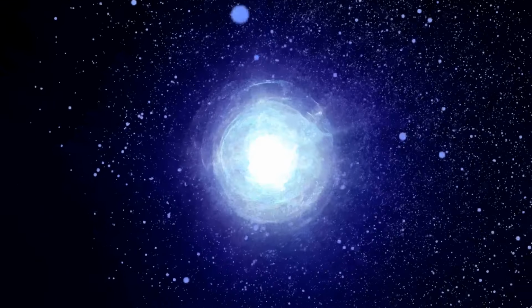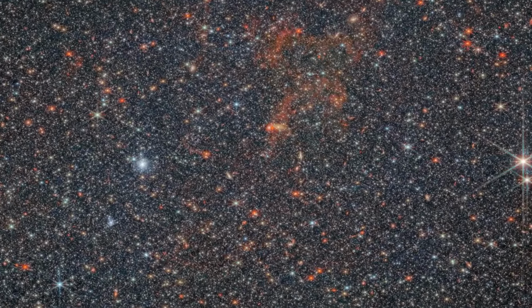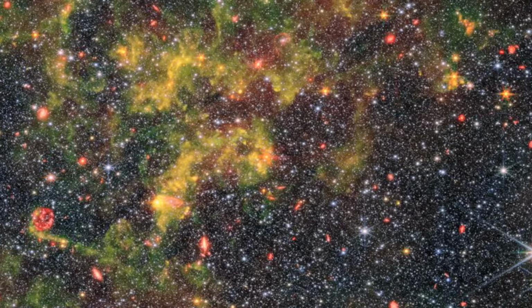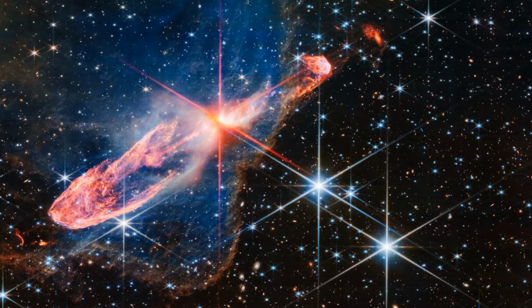Another reason the new space telescope is so cool is that it helps us learn more about star formation. This process has always been a foundational part of astronomical studies. But even though Hubble has provided us with some iconic images and observations, there are still many unanswered questions about how stars form and go out. But astronomers are sure that James Webb will fill in the blanks.